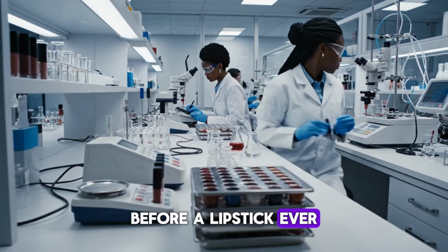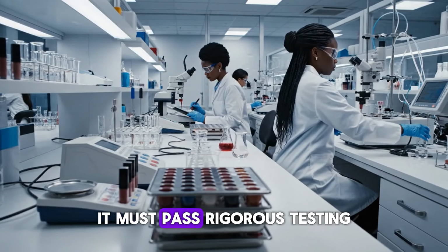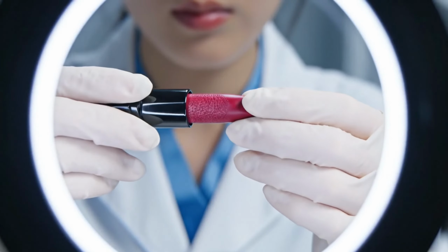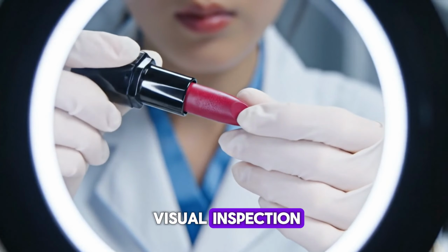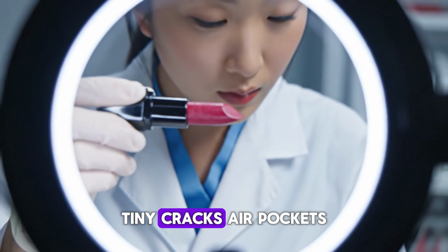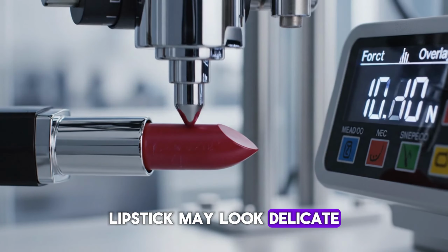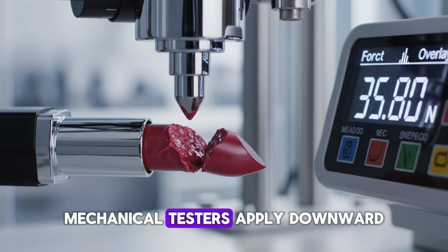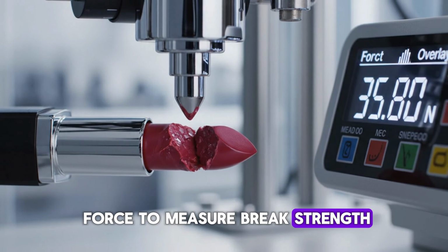Before a lipstick ever reaches the store shelf, it must pass rigorous testing. Quality control laboratories verify every batch. The first test is visual inspection. Technicians look for surface imperfections, tiny cracks, and air pockets. Lipstick may look delicate, but it must survive real-world use. Mechanical testers apply downward force to measure break strength.